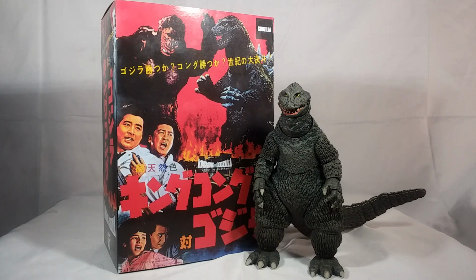I absolutely love this thing. This is definitely my favorite Godzilla figure. I really love the 2019 one as well, but this is just such a great figure. The box, oh my goodness, the box is so incredible. And even though it might not be the most awesome Godzilla box, this is still such an awesome box. I absolutely love it. This figure is just fantastic.